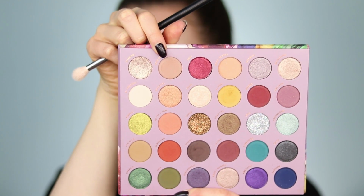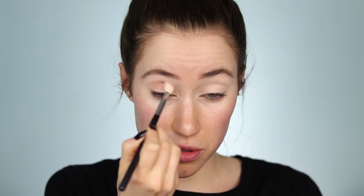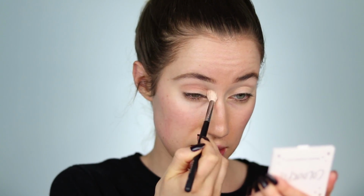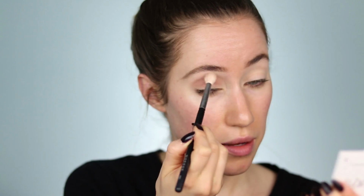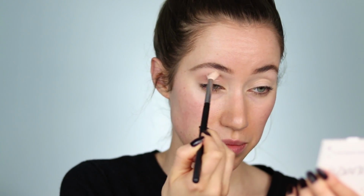All right, we're going to dip into the shade Rose Quartz, and this is going to be our transition shade for this look. I'm going to be starting to apply this a little bit lower than where I normally apply it so that I can get most of the pigment into the crease, and then again, once there's less product on the brush, that's when I like to take it up and blend it out toward the brow. That way you get a little bit more of a gradient, and I'm going to really work this into the eye just so that it's super blended and there's no harsh lines.